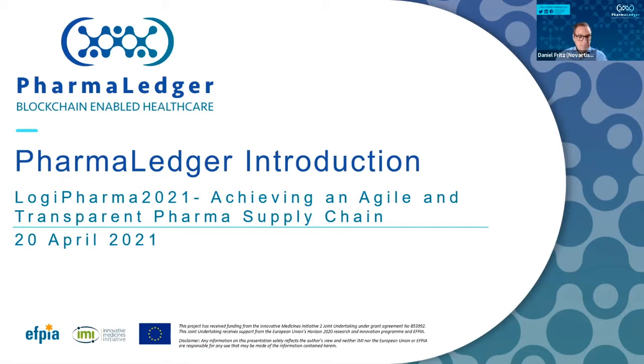Probably interesting to notice are the few logos down here on the bottom left-hand corner. You see EFPIA, the European Federation of Pharmaceutical Industries and Associations. You see the EU, and you see IMI. Now, IMI, the Innovative Medicines Initiative, is a public-private partnership. It's a joint undertaking between the EFPIA and the European Union for health and medicine innovation.